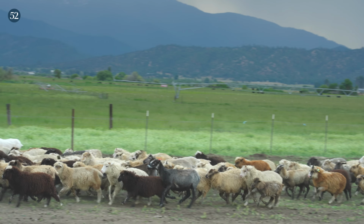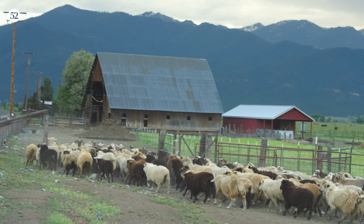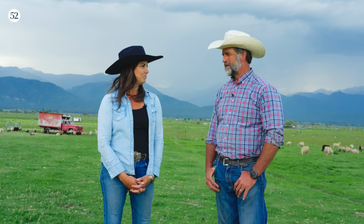They're all grass finished, grass raised their entire lives. They're harvested here, so we can really optimize for the best cuts of lamb. You ready to go make some dinner? Let's go do it.